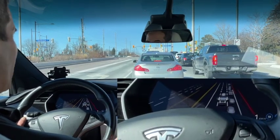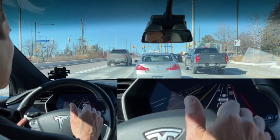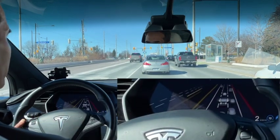I mean, so far I'm impressed. It got through that intersection, and it's a weird one, and a bus was stopped there and all that kind of stuff.